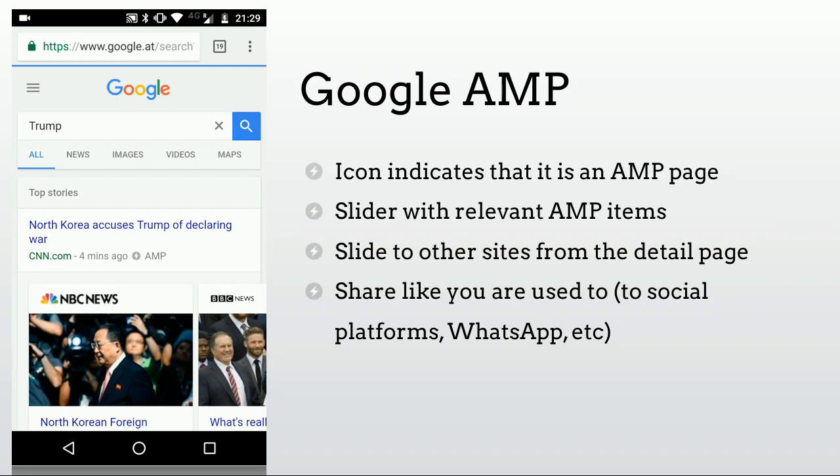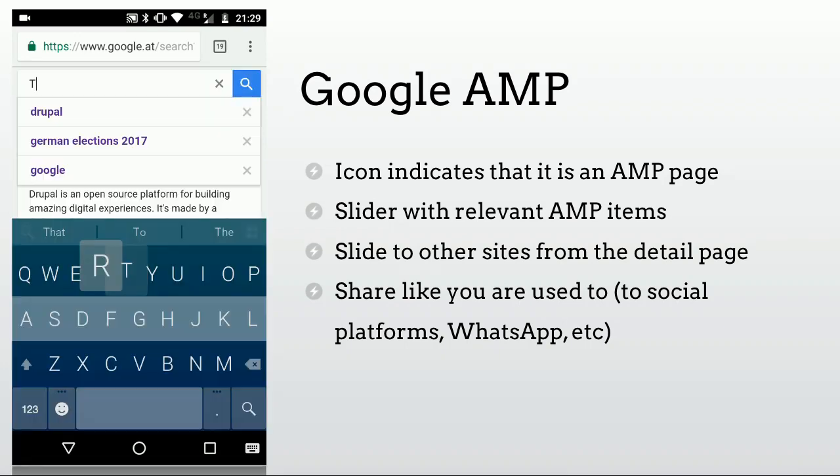If you click on an item, you get onto a detail page, and from the detail page, you can scroll through other news items around the same subject, but from other sources, other publishers. And if you want to share an item, you can use the sharing tools that your mobile device gives you. So I have an Android phone, for example, and I can share it to WhatsApp and Twitter and Telegram and whatnot.